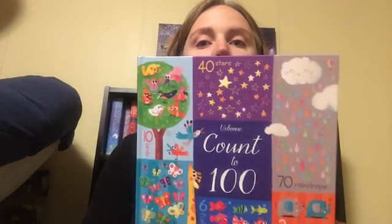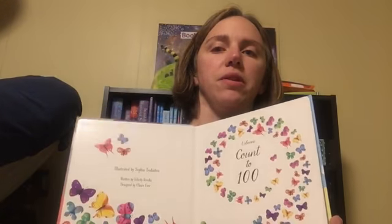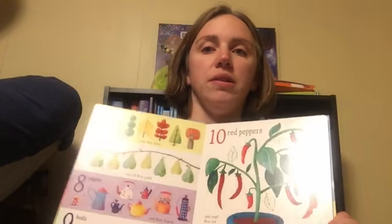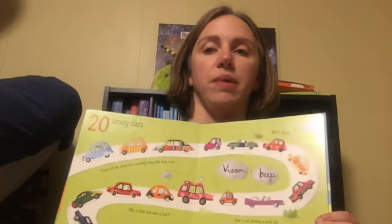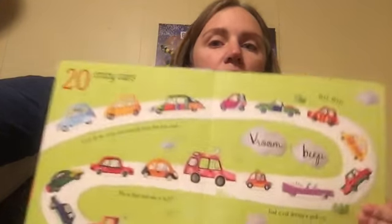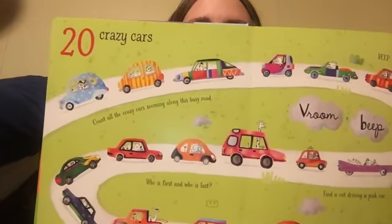Count to 100 is awesome for advanced counters because a lot of our counting books only go to 10. My son loves this one. It starts out counting by 1s up to 10, but then after that it goes by 10s all the way up to 100. And you can see it asks them little prompts on the page as well as actually having them count the items. So it has like some multi-purpose learning in there. Super, super cute. And last, we have 2 puzzle books.